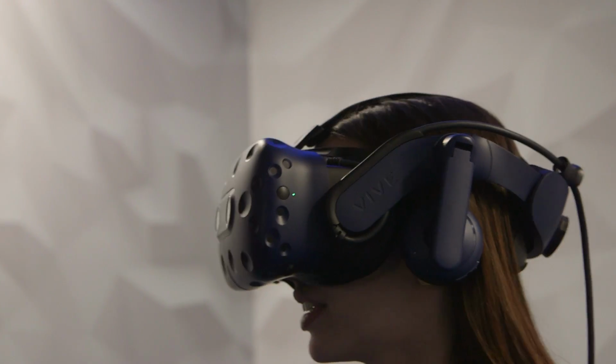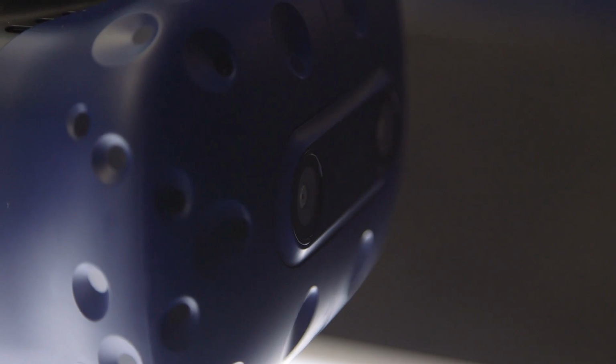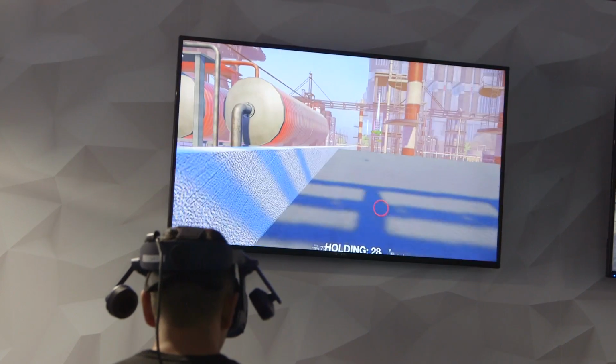HTC is focusing on business solutions right now with the Pro Eye, but developers are getting on board and there should be some games coming soon. But for now, the consumer market has the Vive Cosmos.